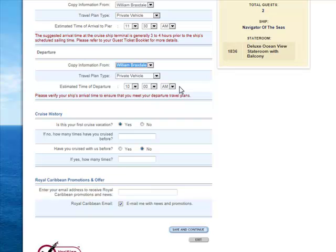So if you're not in a hurry, you like to get up and have a little breakfast and relax and get off like that, then that's fine. If you're kind of in a hurry to get home for business or whatever, then you might want to do the self-disembarkation.